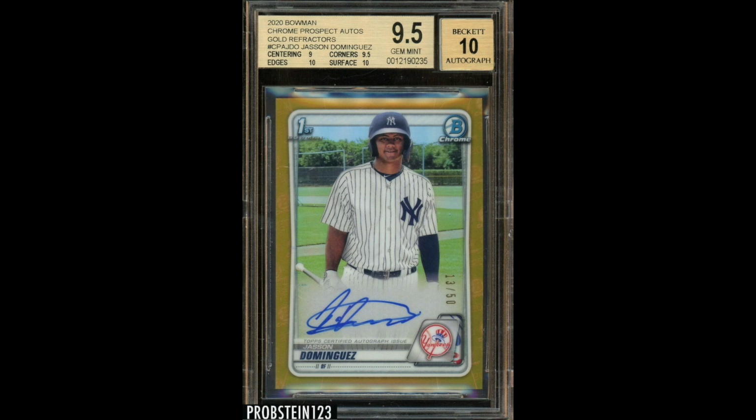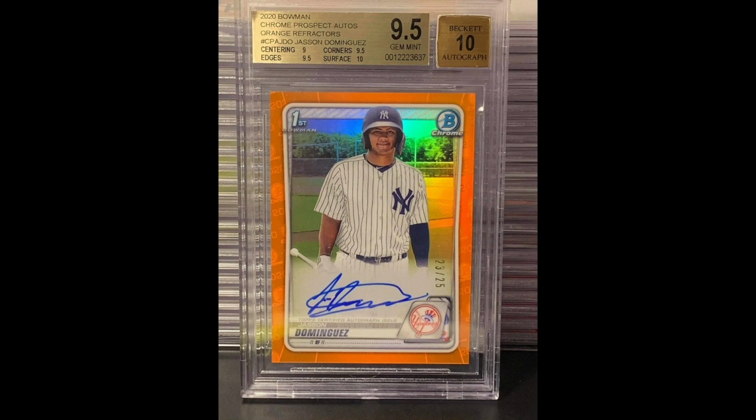The next one on the list is orange out of 25. This came out in 2006. Oranges look really, really nice. They are hobby exclusives, so you cannot find them in retail or jumbo boxes. It's just in hobby. And there's not much else to say about orange. It's a really nice card. It's a really low numbered card. People love them. It's just a little bit older or newer than the golds or the refractors or the blues or reds or supers.